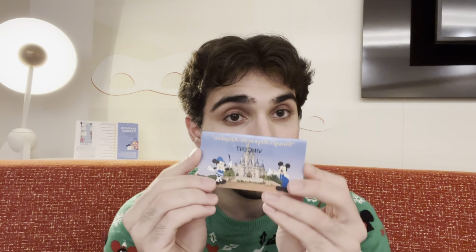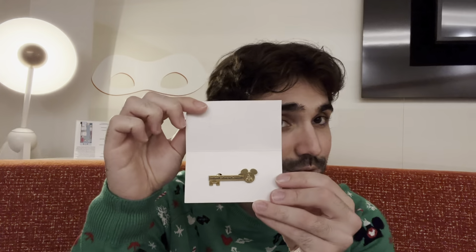Last quick thing, when you check in, you do get a provided lunch on this tour. So you're going to give your order. For us, we were eating at Pecos Bill. I ordered nachos. With our lunch, we got these little name cards so that we knew which lunch was ours because it was all set out when we got there. And in it is this little key, which says Disney's Keys to the Kingdom and has a castle on it.